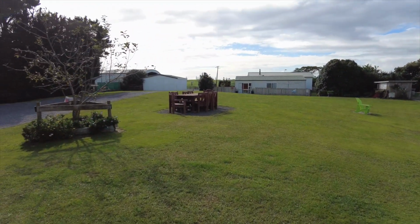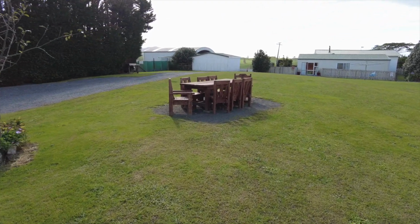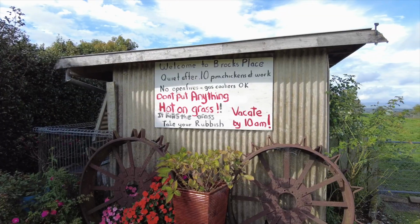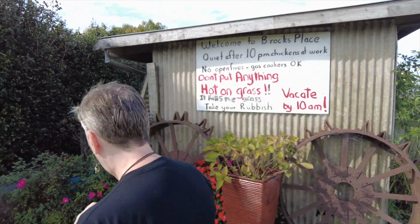That's where the banquet is tonight, Peg. It's the cut price version we booked, but look at the lovely flowers round the tree. I know, it is gorgeous. It's beautiful, well kept, well looked after. Don't put anything hot on the grass, like a barbecue. It kills the grass, so they're obviously looking after the grass.